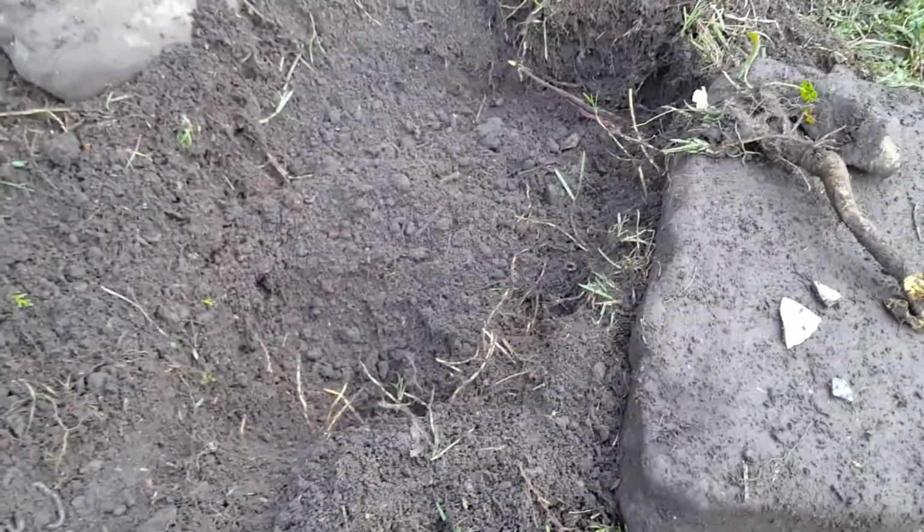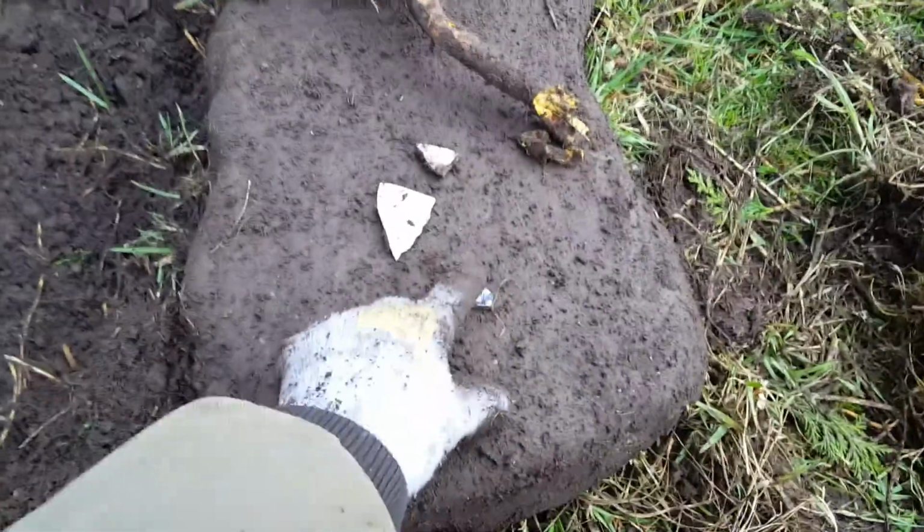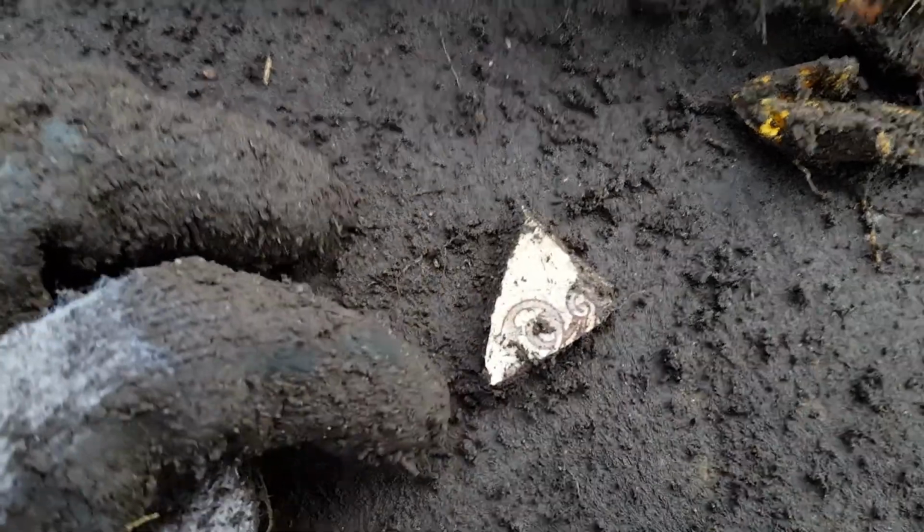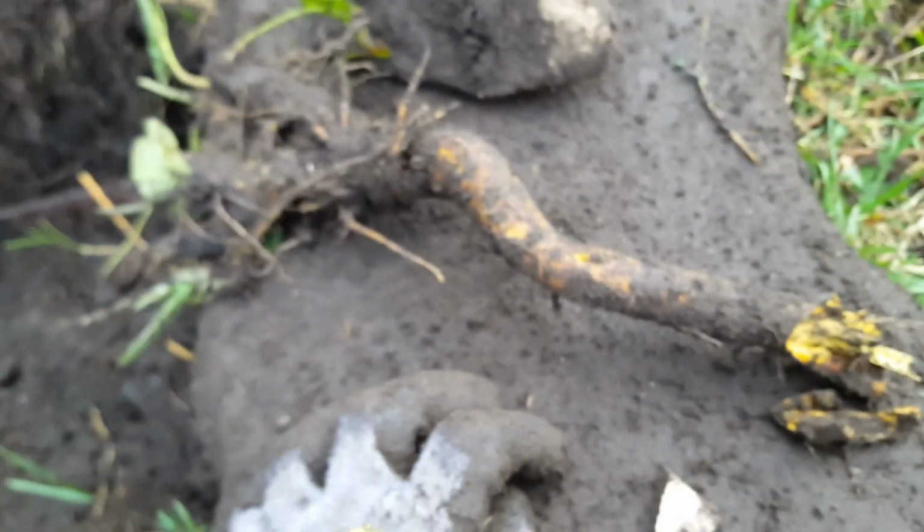Danger over. No skeleton. There wasn't anything, but there was this nice piece of blue and white china, which I'm always picking up and saving. I've got a couple in my pocket that I found in here. A simple white piece that looks like bone china, real thin. And this one, I've got dirty gloves, this one has an interesting pattern on it. I think I might have some more of that inside. And this absolutely amazingly huge dock root.